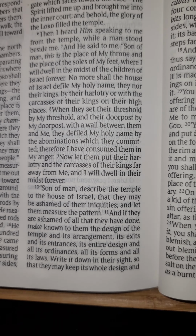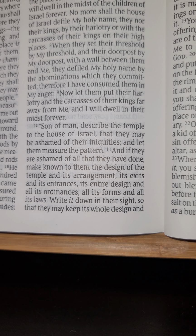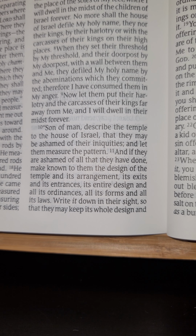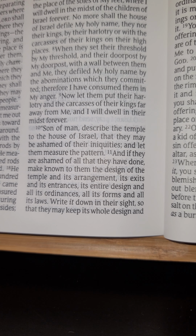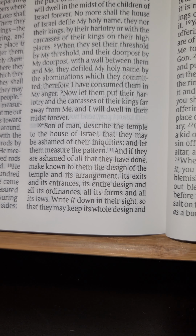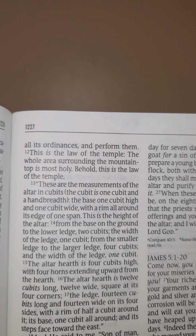in their midst forever. Son of man, describe the temple to the house of Israel, that they may be ashamed of their iniquities, and let them measure the pattern. And if they are ashamed of all that they have done, make known to them the design of the temple and its arrangement, its exits and its entrances, its entire design and all its ordinances, all its forms and all its laws. Write it down in their sight, so that they may keep its whole design and all its ordinances and perform them.